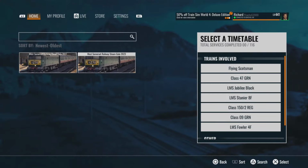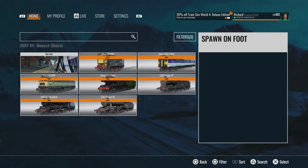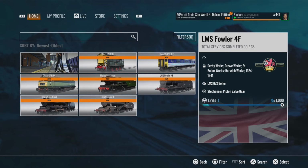So we've got two. That's the original 39, the diesel gala, and then we've got the steam gala with 116 services. Let's see what we've got. Okay, so we've got the Class 9 still, and we've got the 47. We've got the Flying Scotsman. Beautiful. The 4F, I've never driven that, actually.